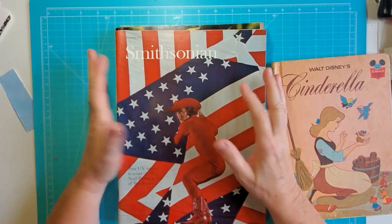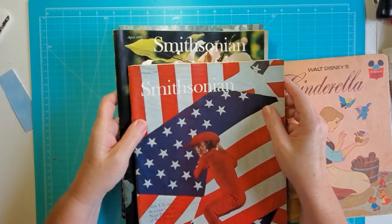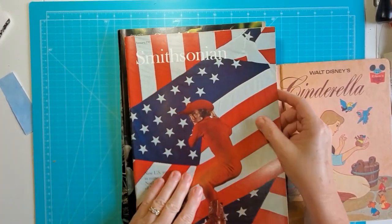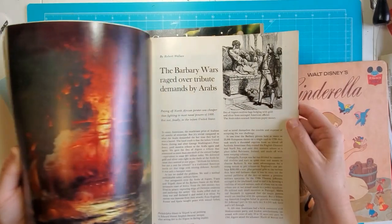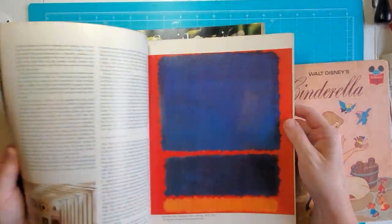Also at that estate sale, they had these magazines. They're from 1975, 79, and 73. They're Smithsonian. I just thought that because they're from the 70s, they'll have some interesting ads in them, and some of them have some halfway decent pictures.